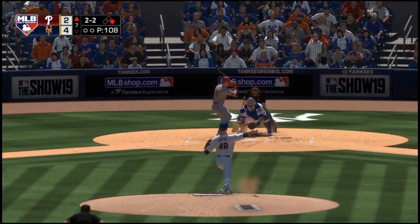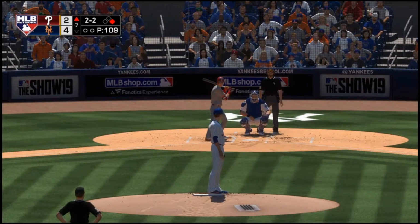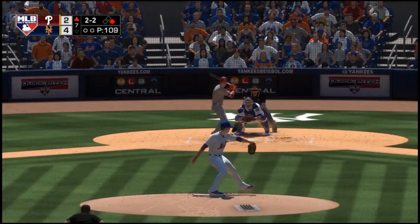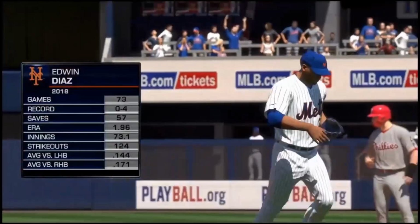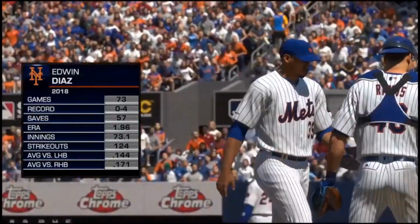The 2-2. Good swing on a tough pitch, and he'll stick around to see another one. Even at 2 balls and 2 strikes. Here's the pitch, and that one got a piece of him. Edwin Diaz comes on now, and he'll take over with nobody out in inning number 7. Jared Hughes.